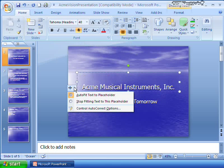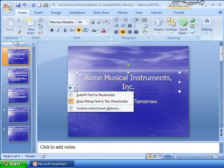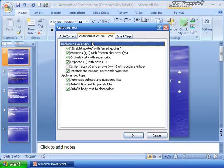Now, if I don't like that, of course, I can say stop fitting the text to the placeholder, and it will bring it back to what I originally placed in. Now, beyond that, you can also control the AutoCorrect options. This is one of the two different ways that you can do this. Number one is you can come up here and control the AutoCorrect options, and it's going to come in here on the things that we're going to do. It says apply as you type. Do you want to AutoFit title text to the placeholder? Do you want to AutoFit body text to the placeholder? Do you want to be able to do that? You can turn that on or off.